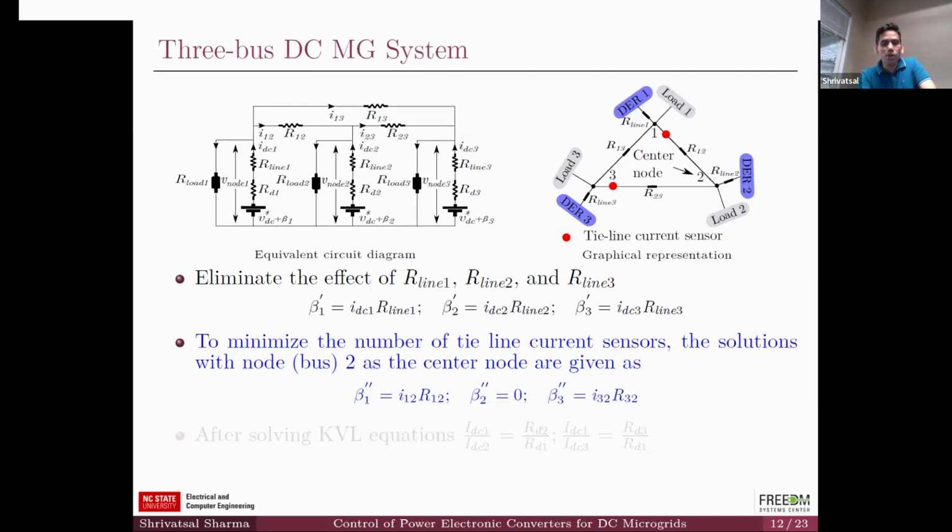But the converters at node 1 and node 3 will utilize this tie line current information and the prior estimates of cable resistance, and they are being substituted here such that the voltage drop across the tie line and cables is taken care of by the converters at node 1 and node 3. Now, again, if I solve the KVL equations, since there are 3 converters in the system, I can show that after substituting the prime and double prime beta components, I can achieve current sharing only in the proportion of the droop resistance between the converters. So for a 3-node system, we are able to solve this problem like we did for the 2-node system.